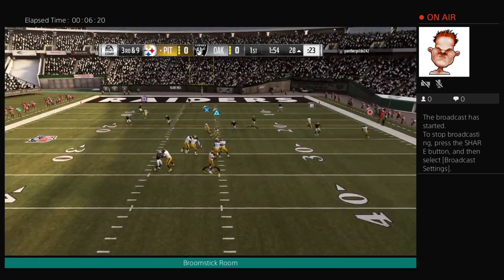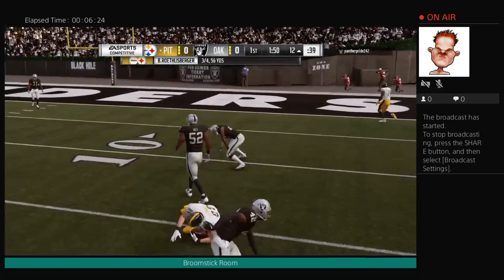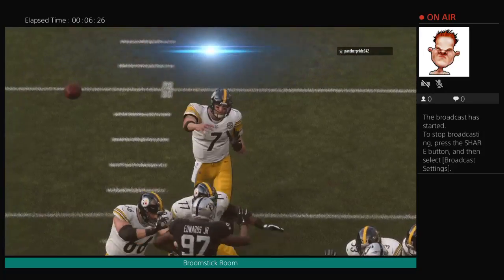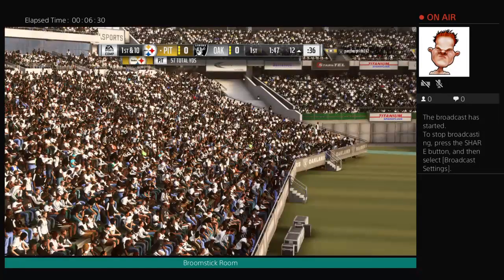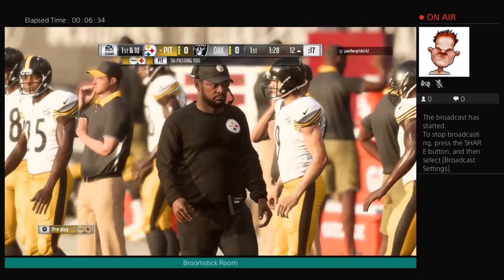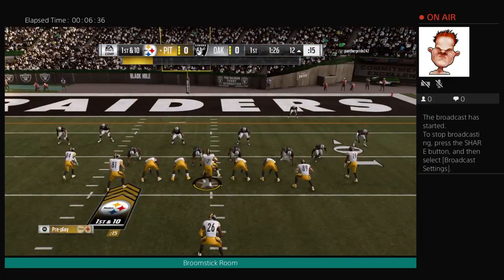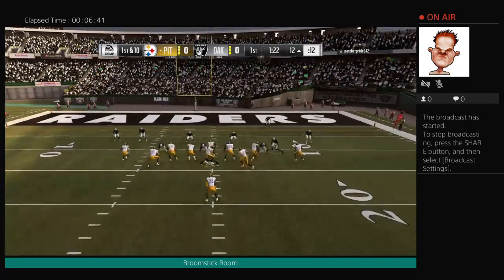On 3rd down, Roethlisberger. And he finds McDonald. And down inside the 15, shy of the 10. It's his first catch, and it'll be good for 15 and a 1st down. A first opportunity for the Steelers in the red zone. It's 1st and 10 from the 12.